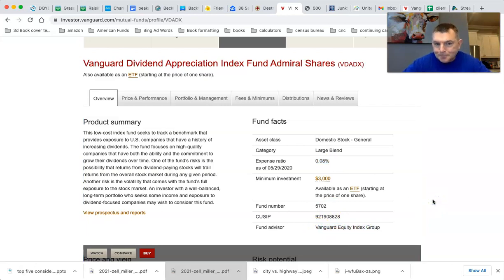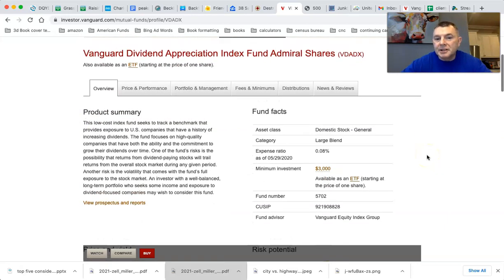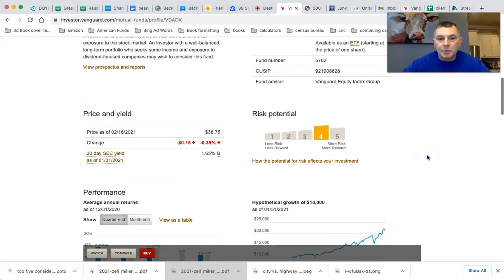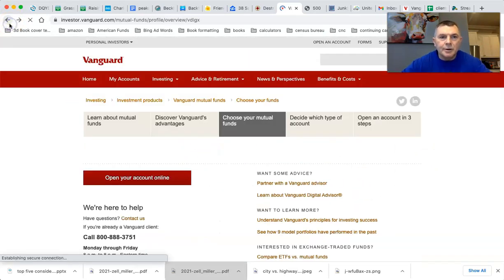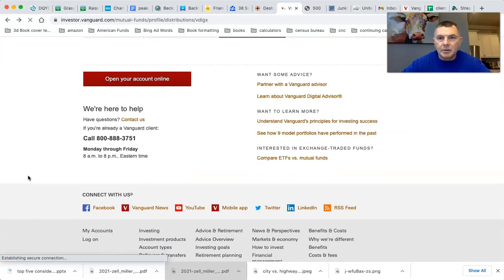Basically the summary is the same, and the fees are roughly the same. One's an index fund, one's an actively managed fund. But here's where it gets a little bit different. I want to show you guys something. Let's look at the yield on this one. 1.65 is the 30-day SEC yield as of the end of January. Let's see what the dividend growth fund is. I don't know off the top of my head, so let's just check it out, shall we?